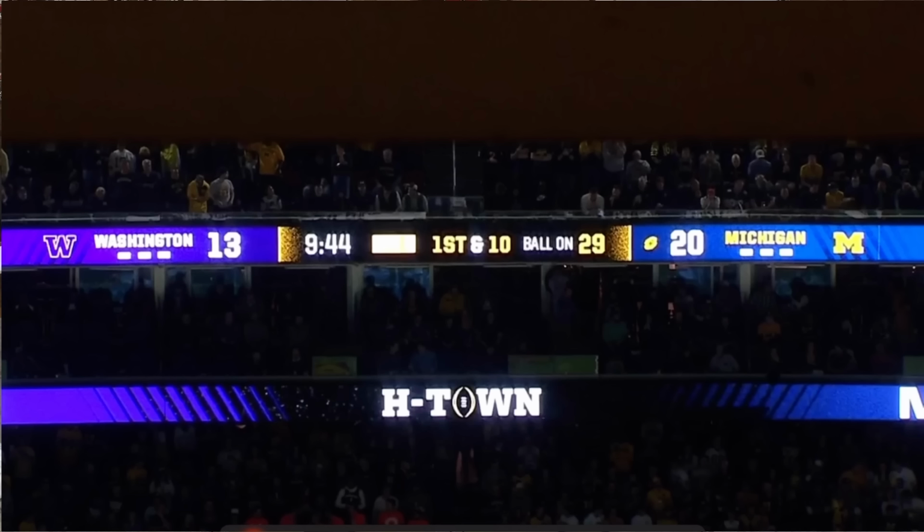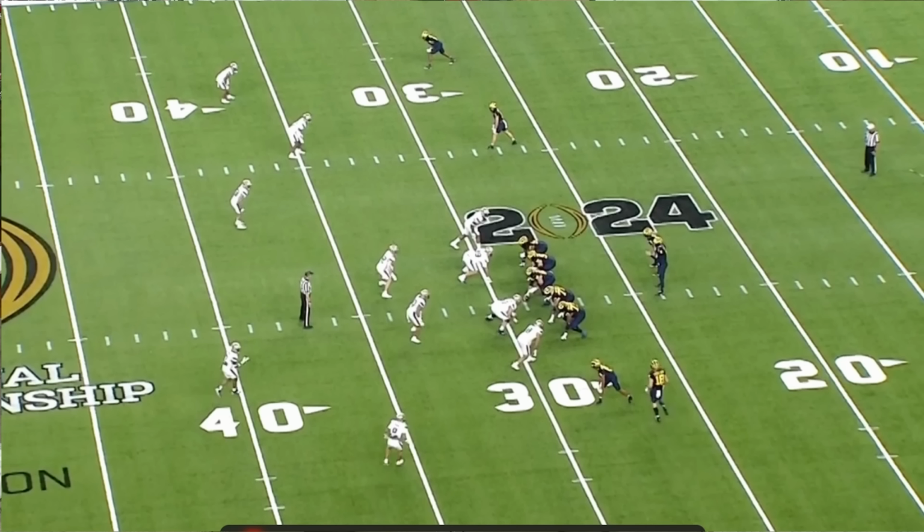All right. Now on the receiving end, big plays downfield. I just wanted to put this on here because the moment matters. Fourth quarter, national championship game. Michigan's offense really stalled out in the second half of this game. Against Washington, this is a one-score game. It's 1st and 10. There's been a bunch of 3-and-outs. The Wolverines need a big play, and this is where Colston Loveland comes to play.